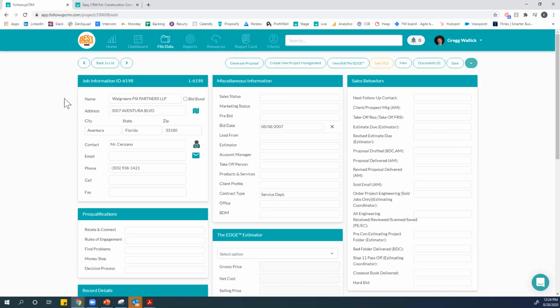All right, the next thing we have here is the proposal generator. This is a big feature that we've just released. This feature is in beta right now. Oh, I see we have a question here.